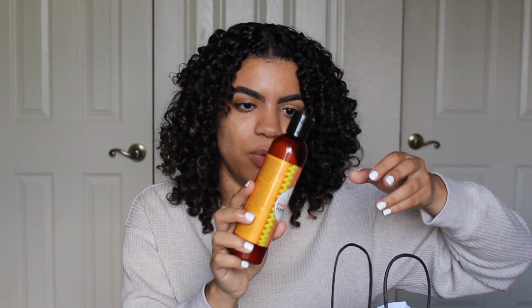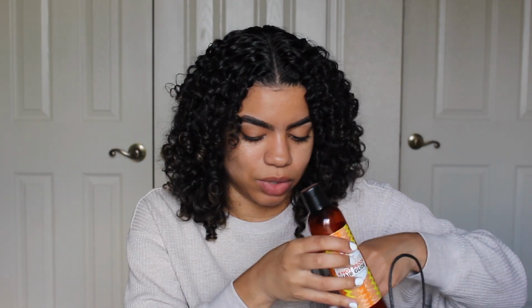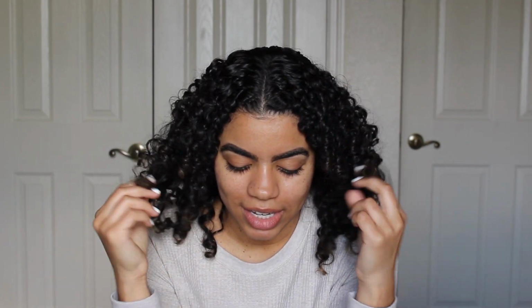And this is an unopened, oh no, this is open, baby. But this is a slip and slide knot proof hair glide by Botanicals. So I kind of want to try these products. If I don't like it, I'm going to just be like, yo, anybody can take these. So far this is 13 minutes in.